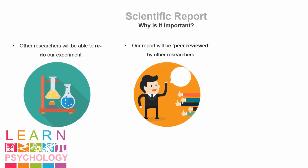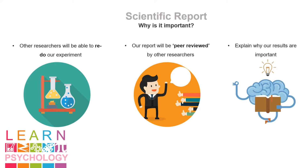Scientific reports are analyzed by our fellow researchers. They evaluate the methods we used and identify any potential flaws in our logic or methodology that might make our results untrustworthy. Finally, our report clearly explains to other researchers why our results are important. Let's practice now.